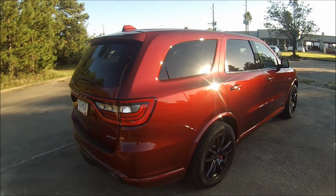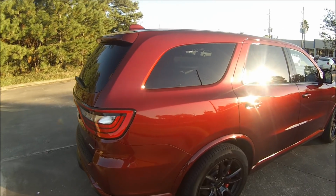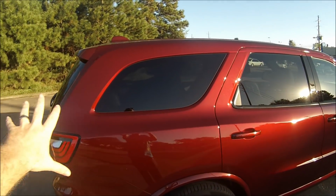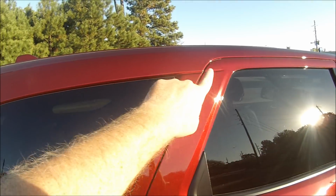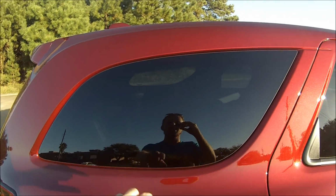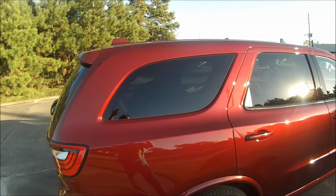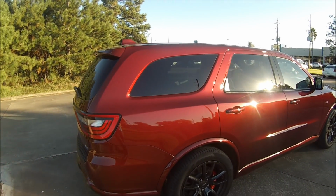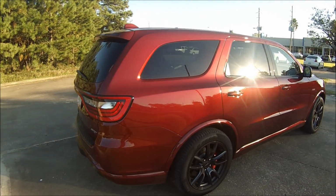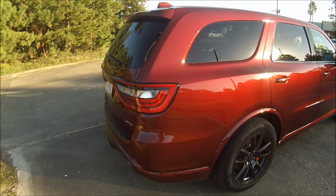Now looking at the Durango from the back, one of the things that I wanted to talk about is how much I love the rearward 3/4 section of this vehicle, specifically related to the design of the window line. Being the fact I am a little bit taller, it almost looks like a wagon to me from my particular perspective, and it actually sits low enough that to many sets of eyes in this SRT trim, it could actually pass for a wagon.